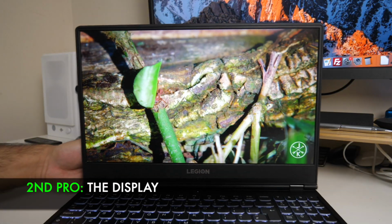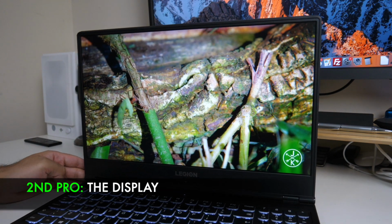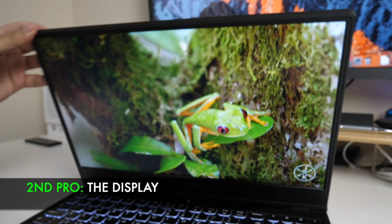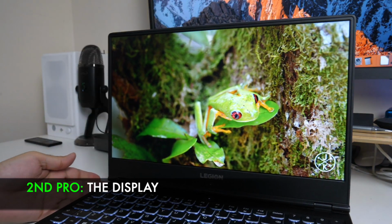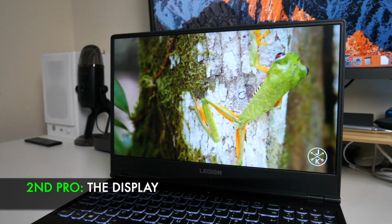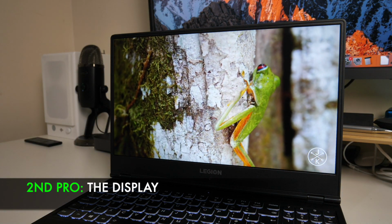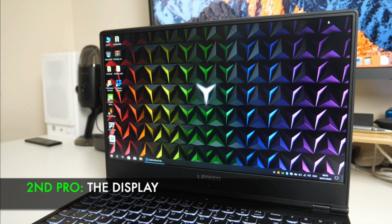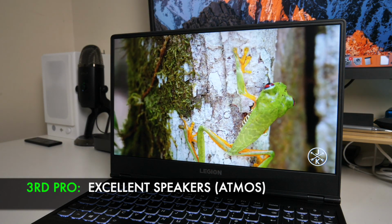Now the second pro is this beautiful display. Now this laptop has a 144Hz IPS display with a full HD resolution. You have comfortable viewing angles, good contrast ratio, anti-glare and non-flickering backlight. Additionally, it covers 94% of sRGB and has an extremely fast reaction time, typically for a high refresh rate panel. And you have an average maximum screen brightness of 290 nits with around 142 pixels per inch. On-screen action is incredibly smooth and fluid.